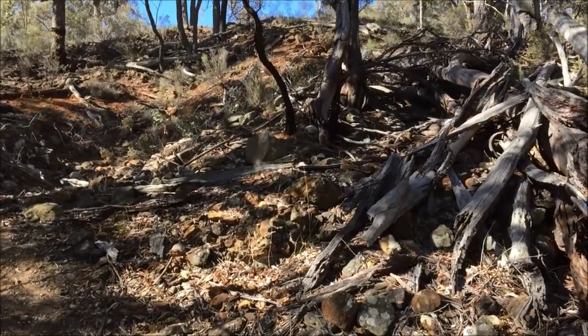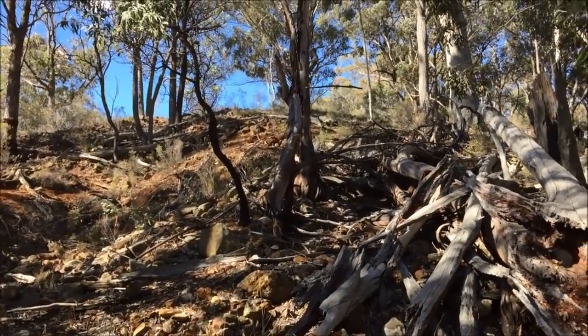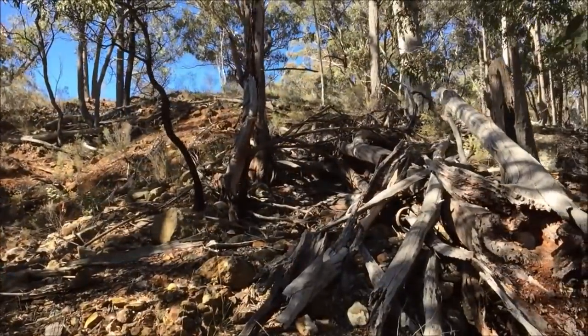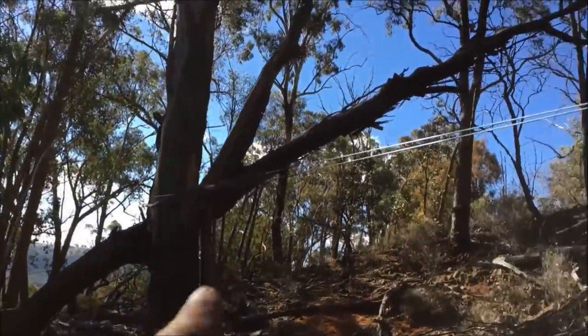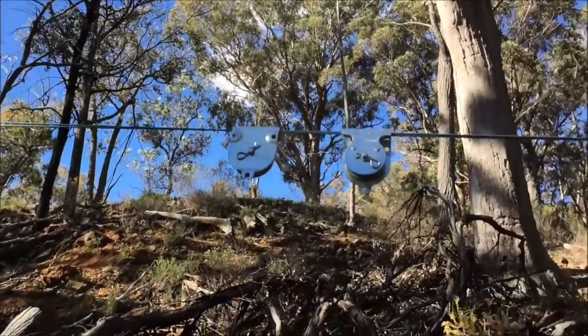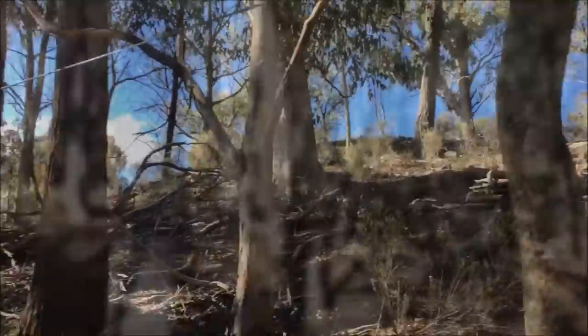This is fairly steep country, fairly hard to carry buckets. We've set up a little bit of a skip line, or a bucket line if you like, and I'll show you how that's going to work. So looking back down at our tailings pile down there, we've got this tree up here, and we've got some high tensile wire with a couple of pulleys on it, little four-wheel drive Gator down there. So without any further ado, we're going to get into it.